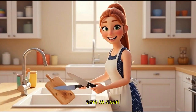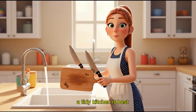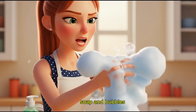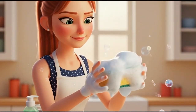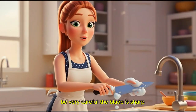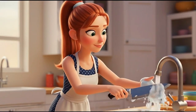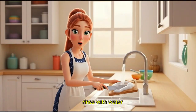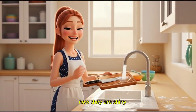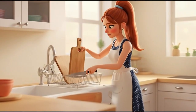Time to clean. A tidy kitchen is best. Soap and bubbles. Scrub the board. Be very careful. The blade is sharp. Rinse with water. Ooh. Now they are shiny. Sit here and dry.